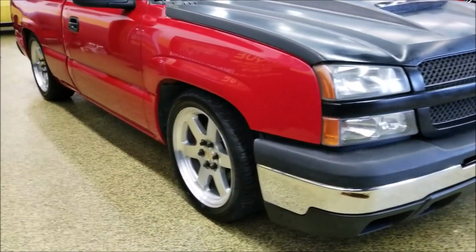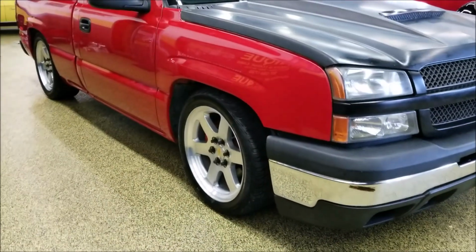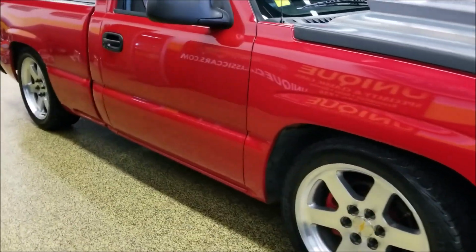As you can see, it's also been lowered. It's not an airbag kit or air ride or anything like that. Just lowered the stance on it.